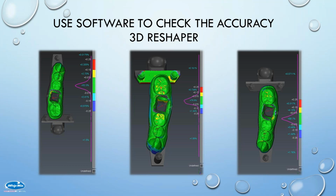And we can see we have 3 different prints here. These are actually from 3 different printers. The one on the left is from an Estiga Pro 2. Within 75 microns, we had a 92.3% match, which is phenomenal. The other 2 printers were actually printers that were $100,000 plus and similar technology. The printer in the middle had a 79.9% match, and the printer on the right had an 88.7% match. So you can see that each printer is going to make a difference, and it also even makes a difference for what resin you're using as well.